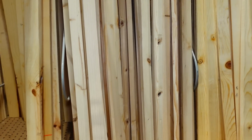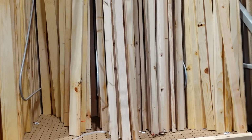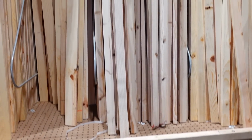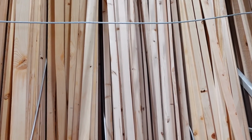So just depending on the look that you're going for aesthetically, the select pine can look a lot nicer and a lot more expensive compared to the common pine. You usually just get a nicer finish with the select pine. So that's the little bit of, at least aesthetically, difference that I'm talking about.